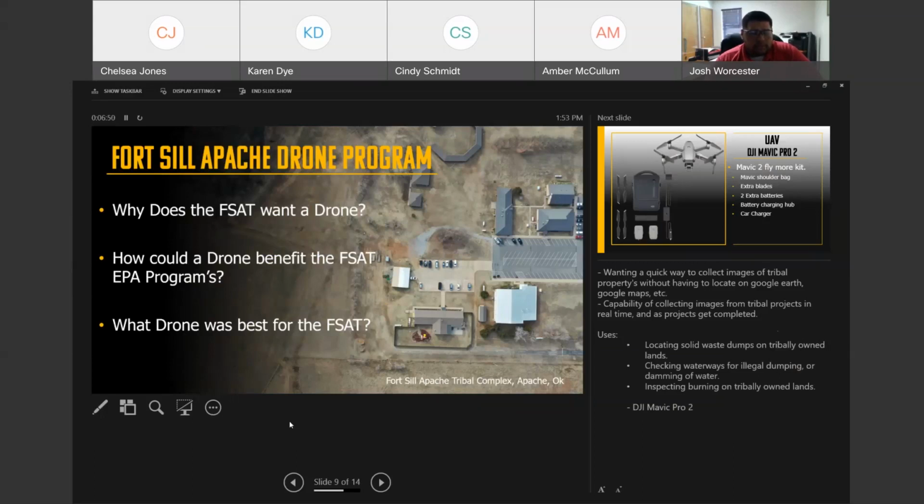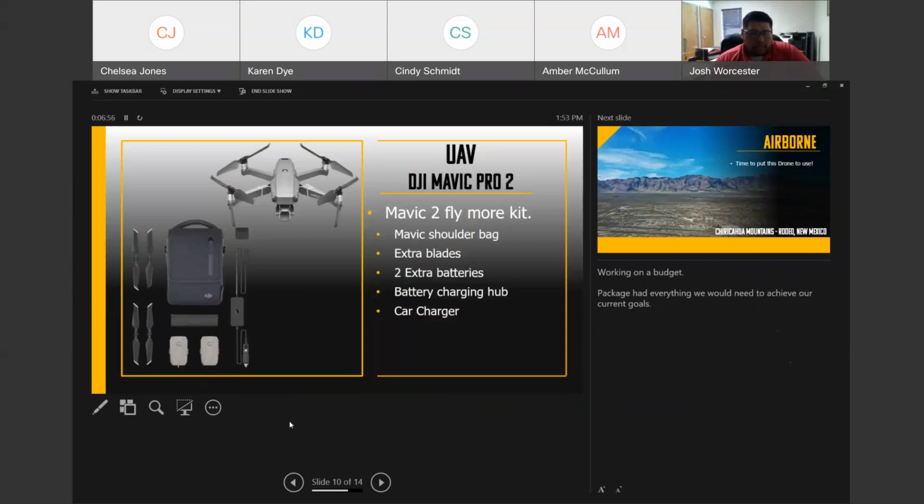So what drone was best for the Fort Sill Apache tribe? We chose the DJI Mavic Pro 2, which was similar to the one the Cherokee Nation had. It was fairly easy to operate, and I was more familiar with this one, so that's why we went ahead and chose it. We also purchased the Mavic 2 Fly More kit, and it came with everything that you see there. It has extra blades, a battery charging hub, a car charger, and extra batteries. Those extra batteries allow us to gain more flight time as we're operating the drone.